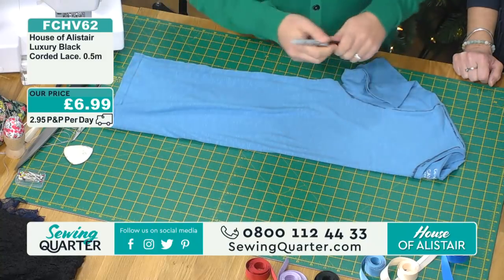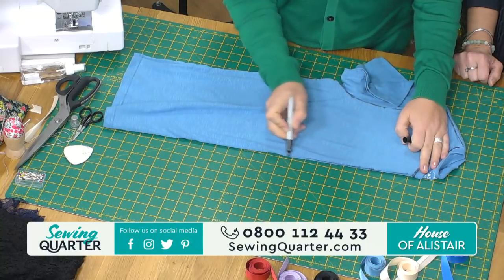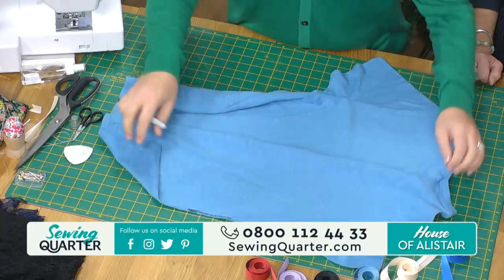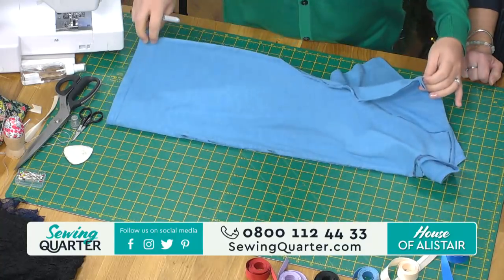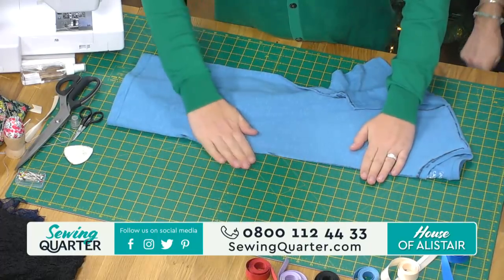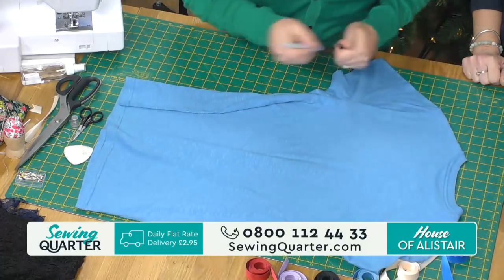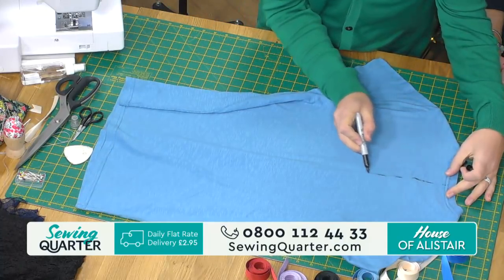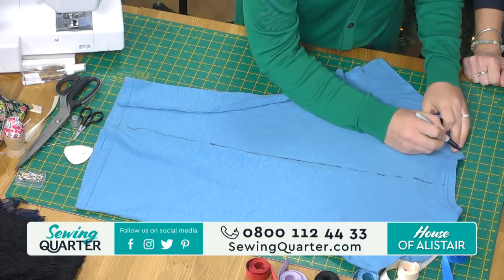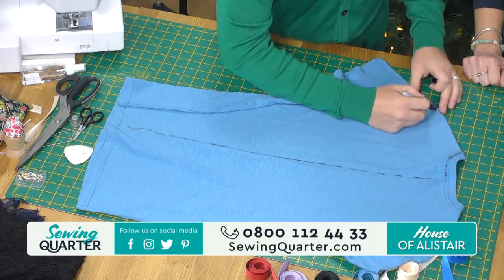So that gives you your centre front. So this is your centre front. Now, a quick tip on that: either with your iron or just your hands, just crease that like that. Delicately do that, and then before it sets, oh, you've got the back line. Before it sets, just quickly do that. Now we're going to do the same as what we did on the other side, so marking there, all the way around.